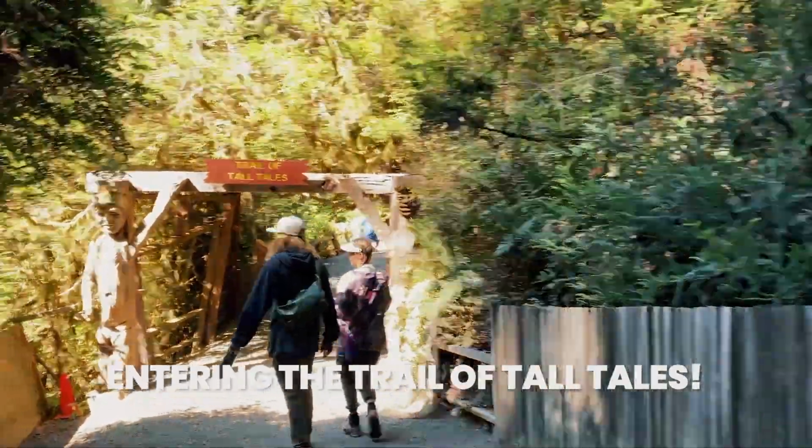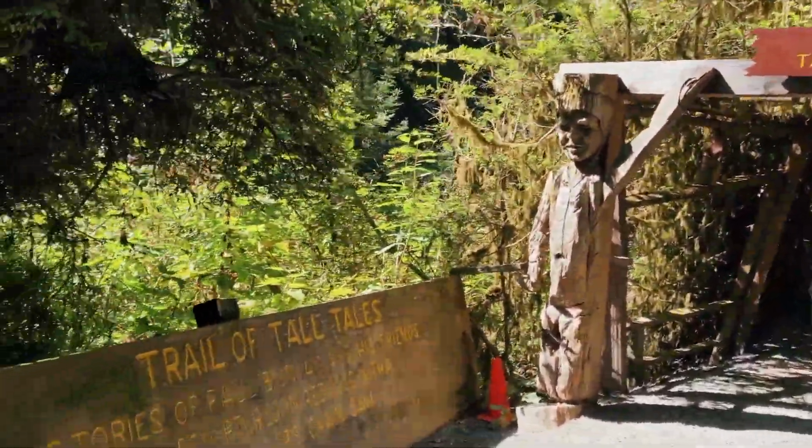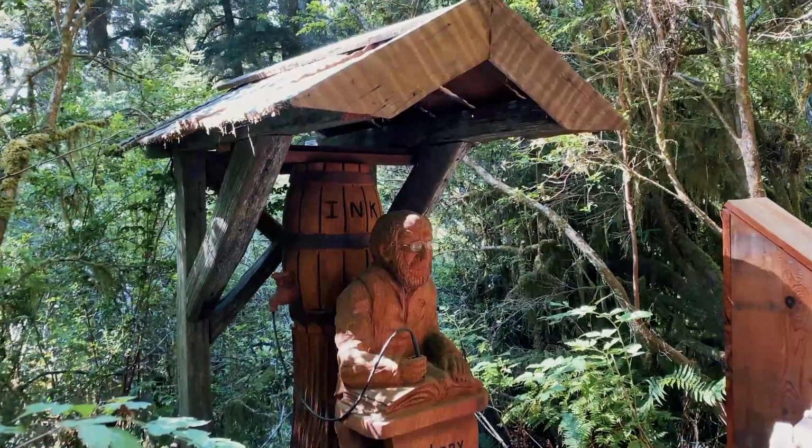We're now entering the Trail of Tall Tales, which is stories of Paul Bunyan and his friends that have been sculptured out of redwood.